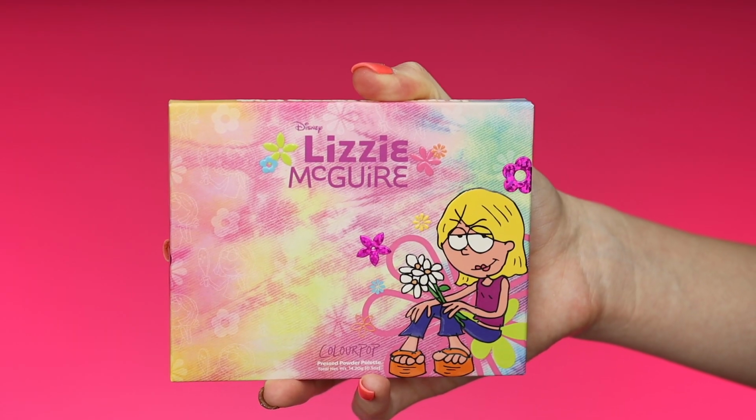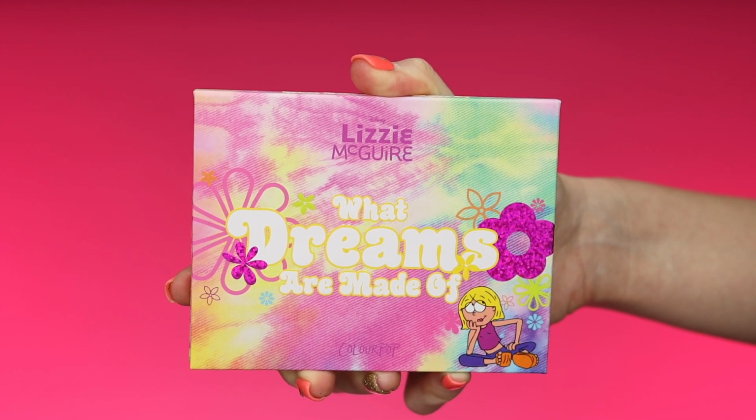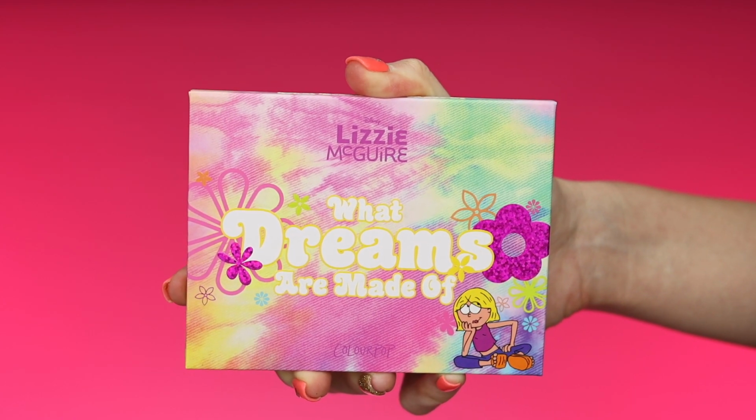So first up, I'm going to show you guys close-ups of everything in the collection and show you guys swatches and tell you all of the prices. So let's go ahead and get started with that. So first up in the collection, we have the What Dreams Are Made Of eyeshadow palette. This is a 12 pan eyeshadow palette and the price is $22.